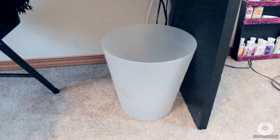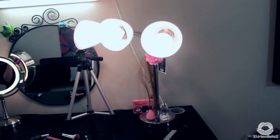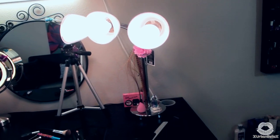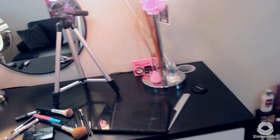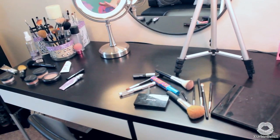Down here I have a waste bin from IKEA, $1.99, big spender, I know. We also have these lights that are really, really handy when it comes to filming. I like them because they have three different settings. Got that from Target, a few different doodads, and you know what, ladies? I wanted to keep it real with you.